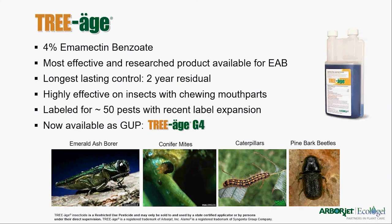This is a broad spectrum insecticide, highly effective on insects with chewing mouth parts. It's most widely used for emerald ash borer, but it's effective on a wide range of pests.